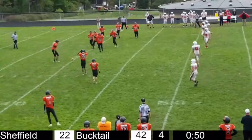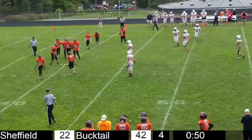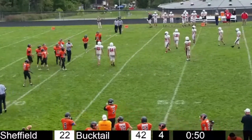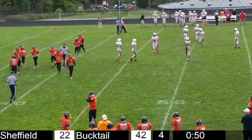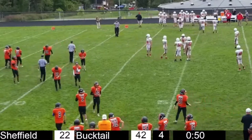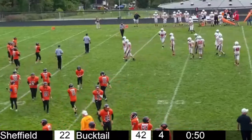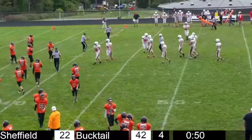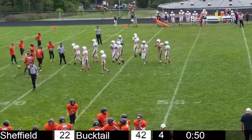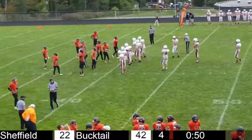And the attempted onside kick is not going to work. That ball never left the 40-yard line. Just rolled right down the 40-yard line. I've been doing this a long time, folks. I don't think I've ever seen an onside kickoff do that. The kicker tried to kick it, obviously trying to get the bounce there, Connor Derrick, and it just rolled right off the tee and right down the 40-yard line. That's where Bucktail will take over, first and 10.